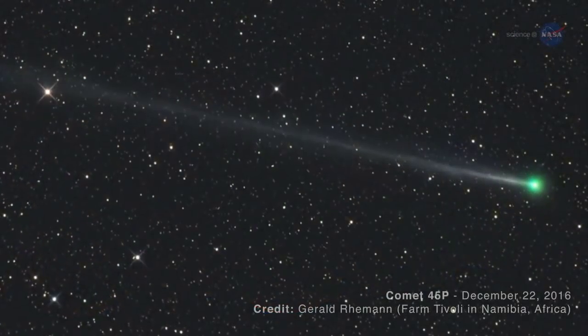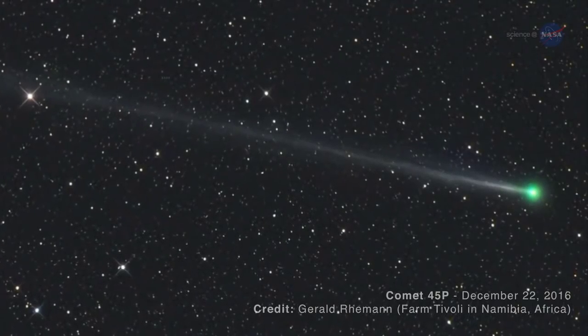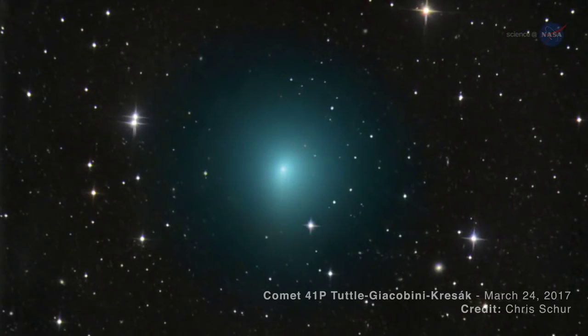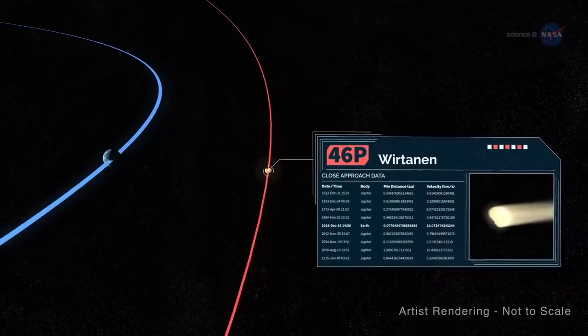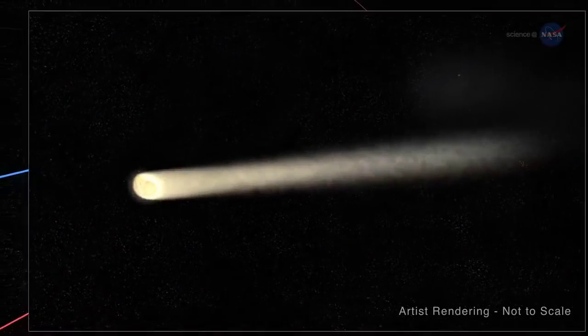For the general public, Comet 45P was an easy target for small telescopes when it passed closest to Earth in February. And 41P will be an easy telescope target through May of 2017. But 46P will be the biggest attraction. In December 2018, it could be visible to the naked eye from dark sky sites.